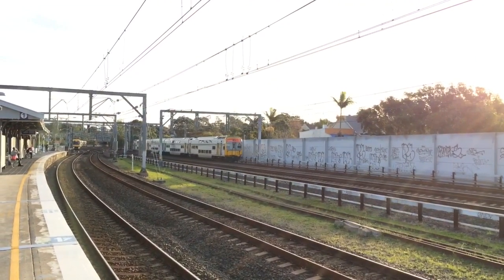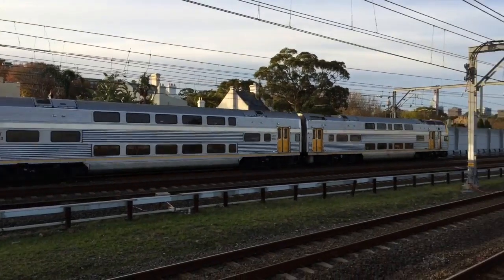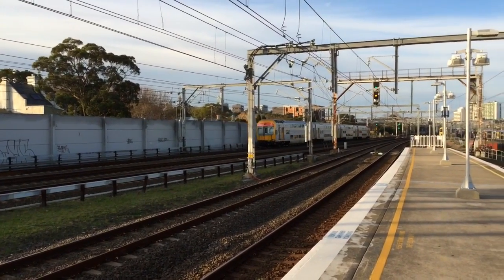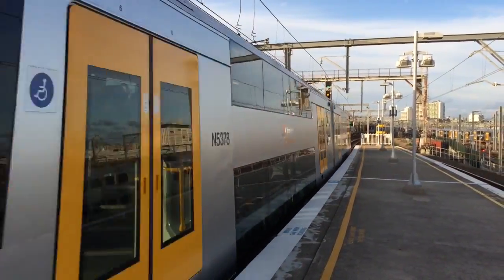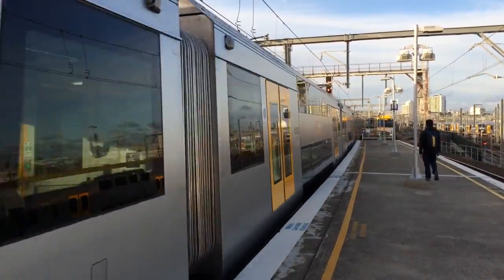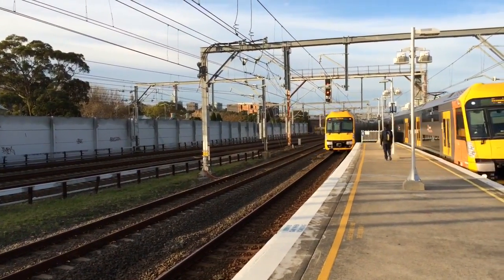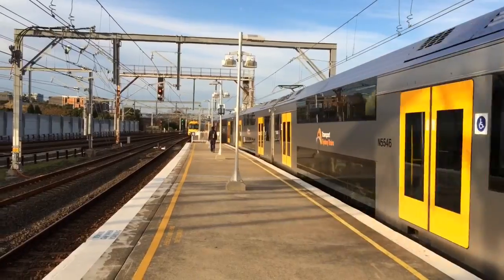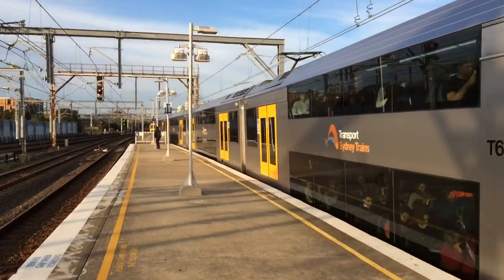Got a V-set passing. And that's V39 headed to Central Sydney Terminal. And that's A78 passing platform 2. Fun fact about A78, it was supposed to be the final Waratah, but due to some damage to A2 when it was en route to or from China, A2 was scrapped, hence the reason why A80 was built.